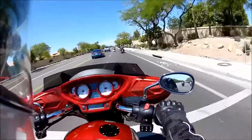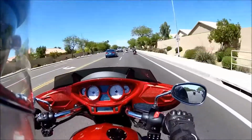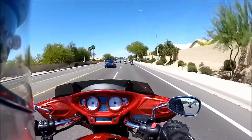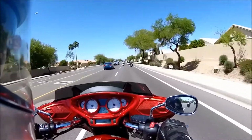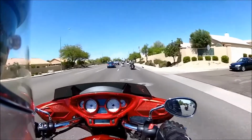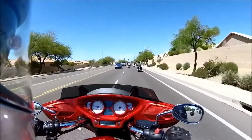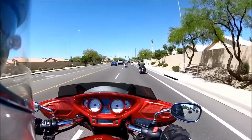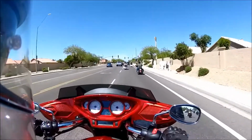But I will say, oh man, that shifting on this bike, I mean, it is straight up no joke. When you shift this bike, it makes an audible, like, frickin' clack, and my bike is so opposite of that. It makes no noise.